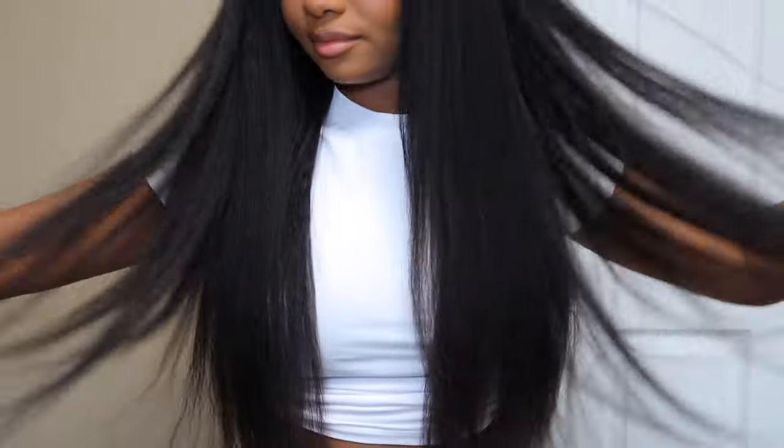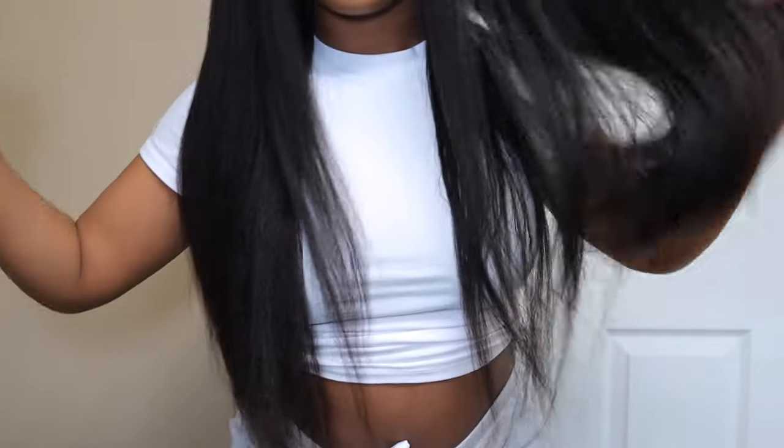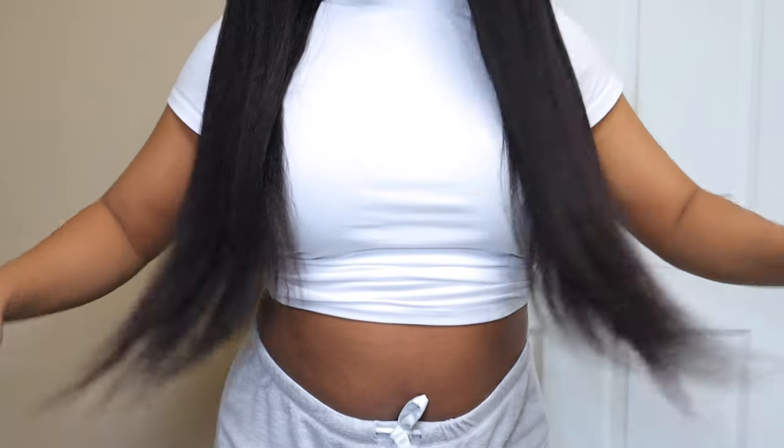This wig definitely gets 10s across the board. The hairline is immaculate. The lace is immaculate. The density, the length, everything is just great. So I just really, really love this wig.